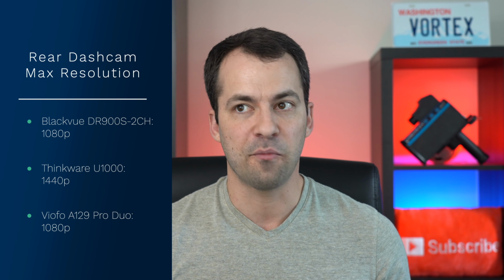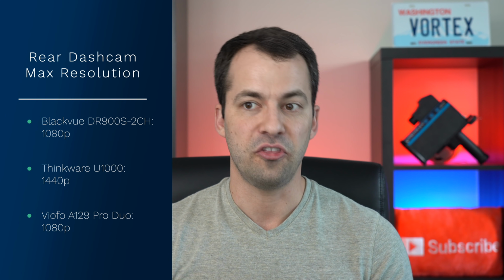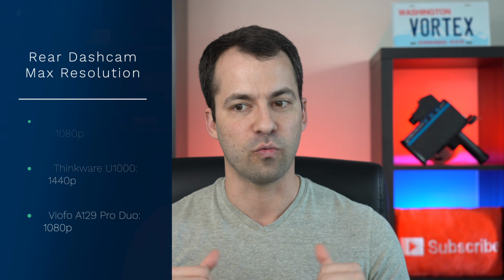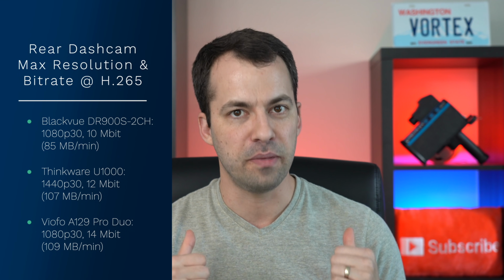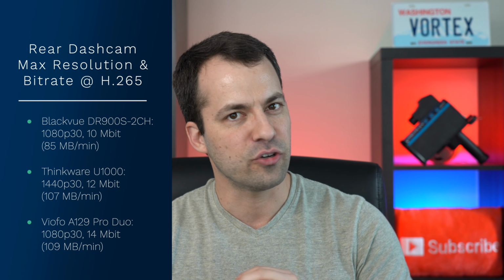Maybe with the rear cameras, the Blackvue and the Viofo record at 1080p out the rear. The Thinkware records at 1440p out the rear, so higher resolution should be able to capture information a little bit farther away. But then the Viofo again has a higher bitrate out the rear, so if there's motion involved because you're driving, it should do a better job of capturing detail there.